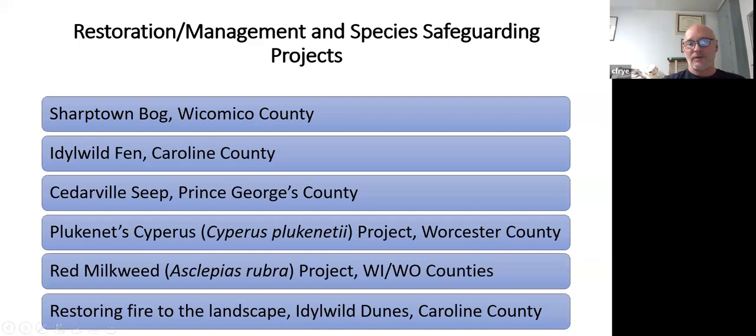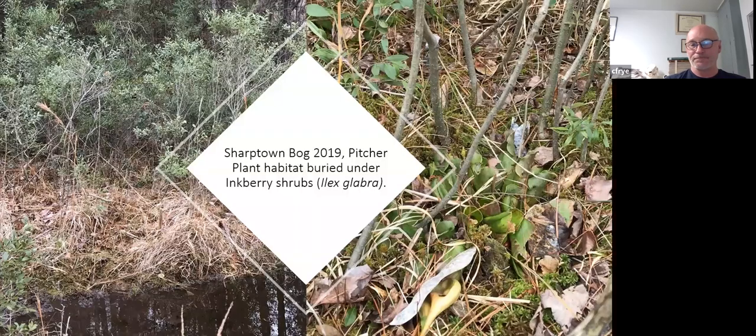So the first one is Sharptown Bog. And if you look at the photo on the right, you can see a lot of stems and some little pitcher plant colonies underneath. So that was in 2019. We have all these pitcher plants that are sort of shading everything out. It had just really become a hedge.